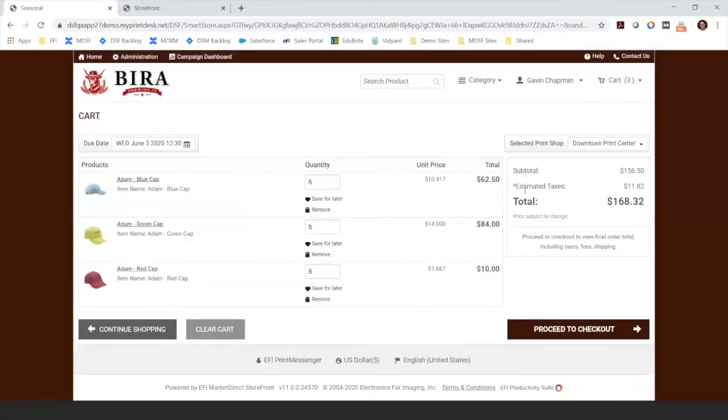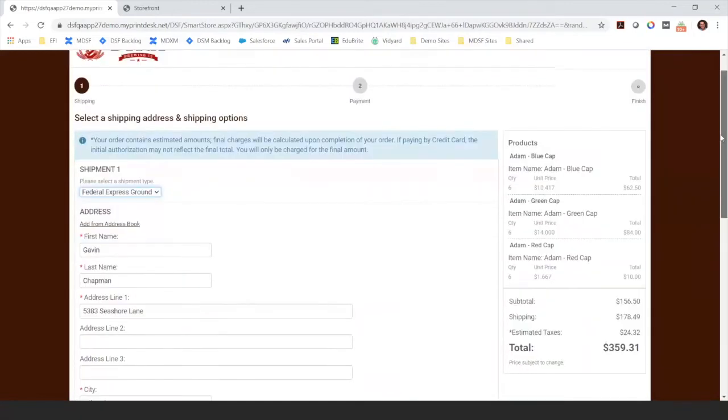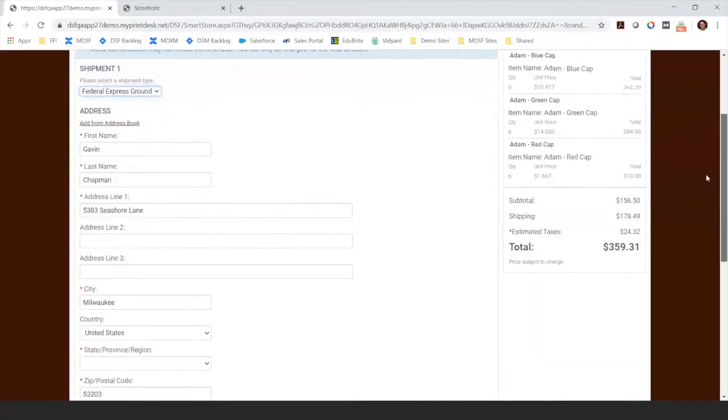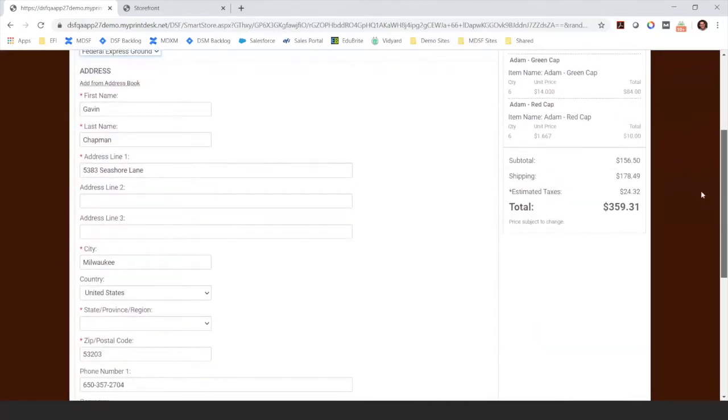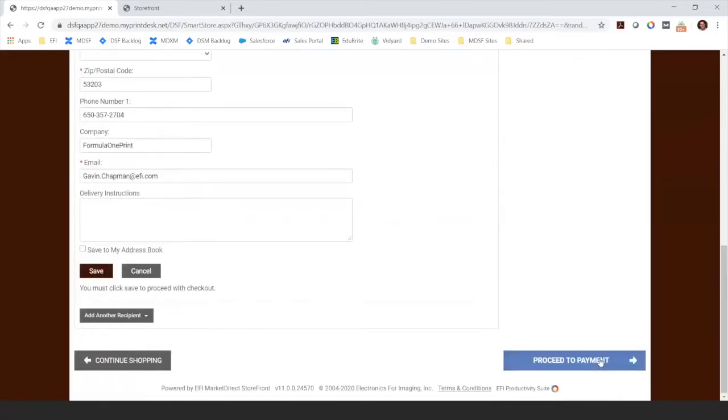Shopping cart looks good, quantities are good, price looks good. So I'm going to go ahead and proceed to checkout. And you'll notice that it's going to give me some shipment options. And for this case, Federal Express Ground is good with me. And the system has gone ahead and populated my personal information into the address and shipping fields. So I'm going to go ahead and proceed to payment.